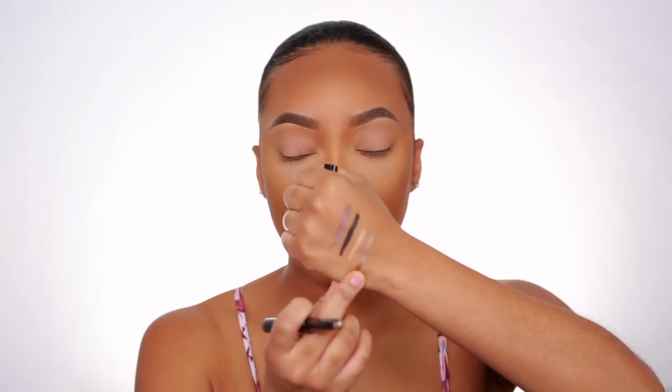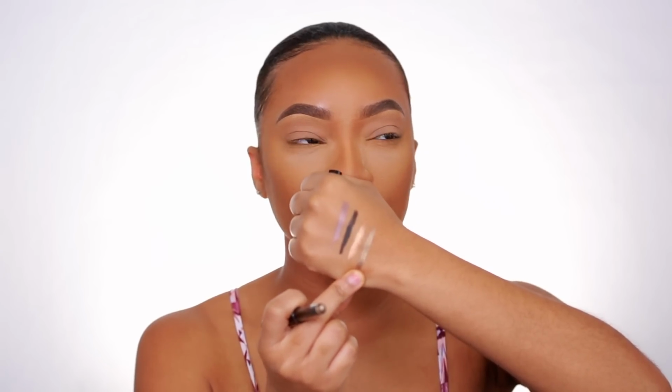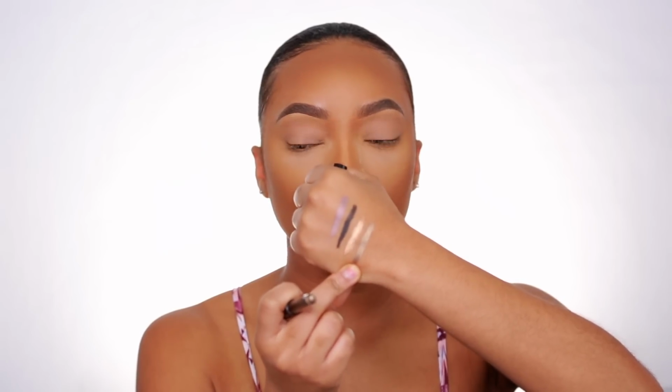Okay, next up is going to be the shade Sand Glow. This should be like a golden color. That's pretty as well. Oh my gosh. Okay, so it's not really gold. It's not really even a smoke gray. It's kind of like a really cool golden because it has a little bit of a gray undertone, but it's still in that gold bronze family. It's really pretty as well.